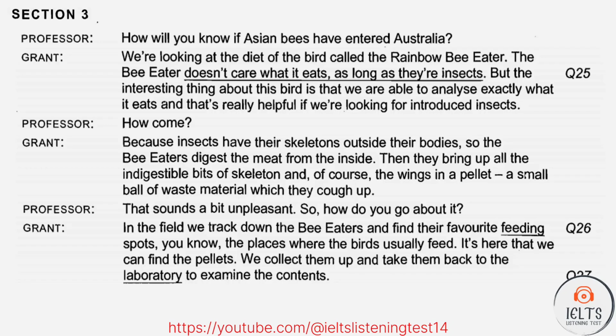How come? Because insects have their skeletons outside their bodies, so the bee-eaters digest the meat from the inside. Then they bring up all the indigestible bits of skeleton, and of course the wings, in a pellet, a small ball of waste material which they cough up. That sounds a bit unpleasant. So how do you go about it?